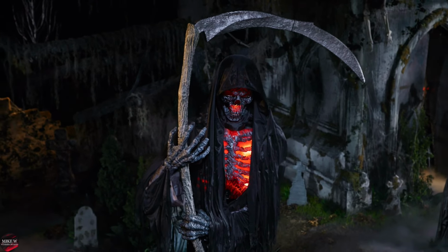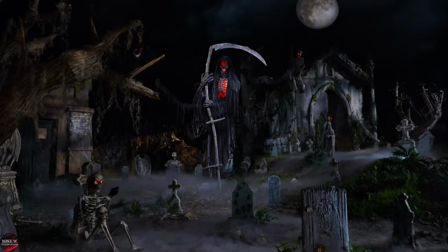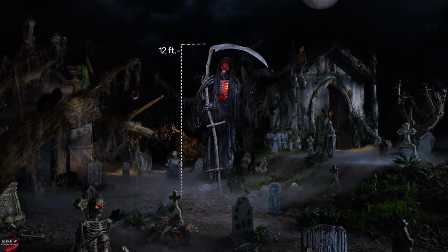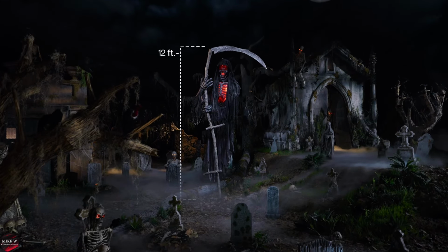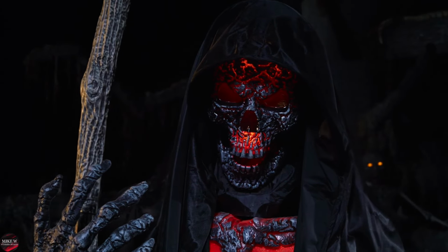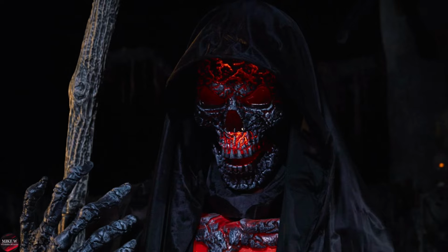Hovering high above the ground, the 12-foot animated levitating reaper surveys his earthly hunting ground, seeking fresh souls and bringing death from above.